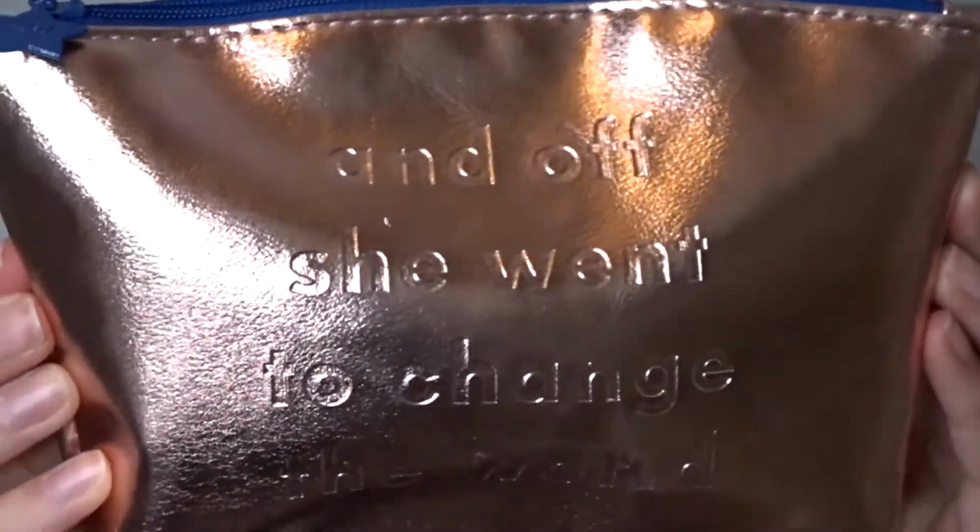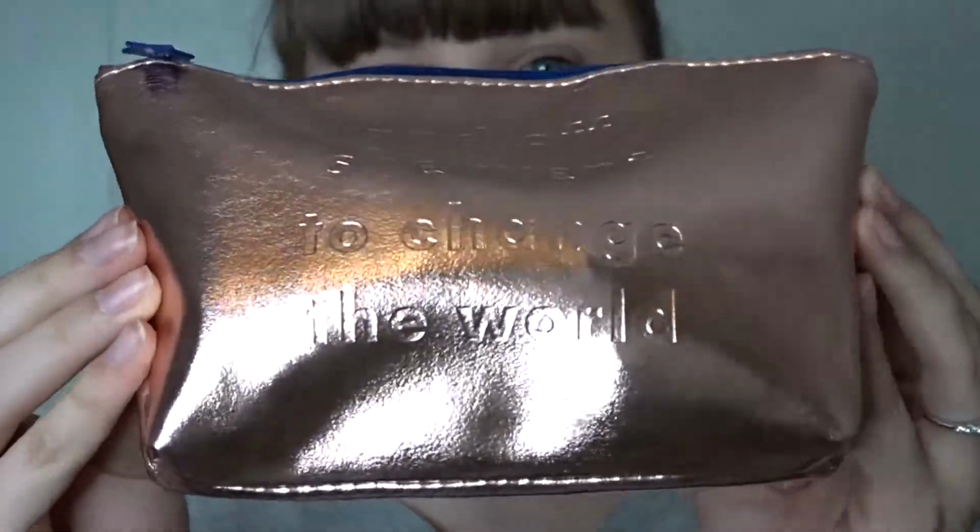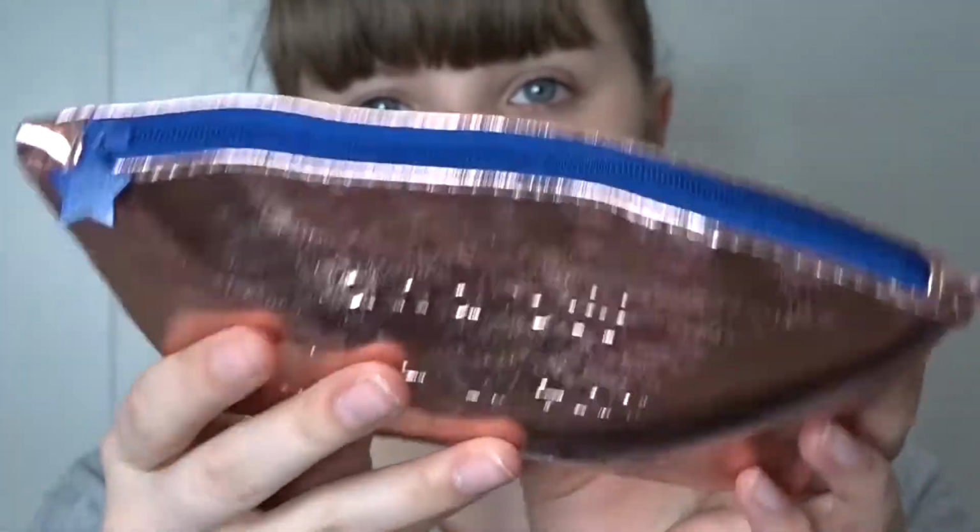Oh, that's cute. So this is March's bag. It says, and off she went to change the world. It's a pretty rose gold color with a blue zipper. She cute.